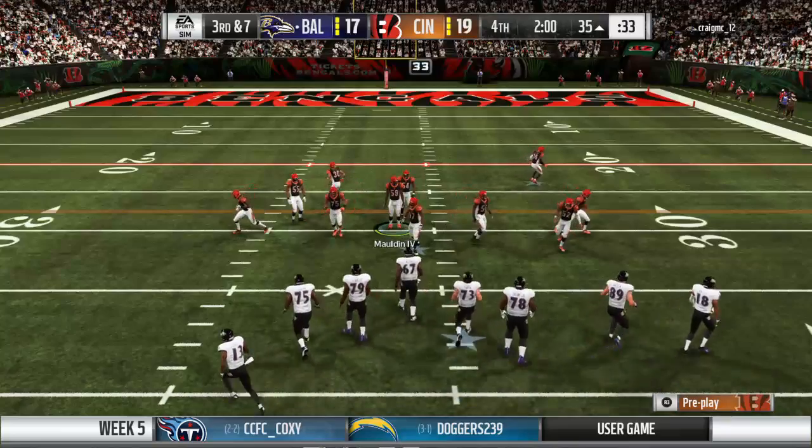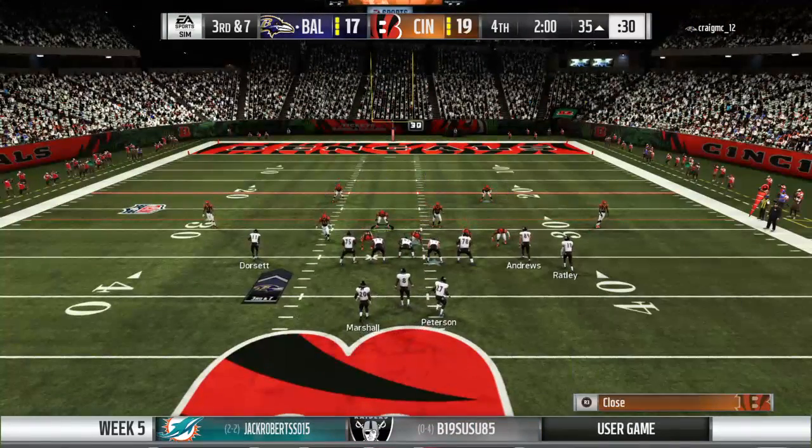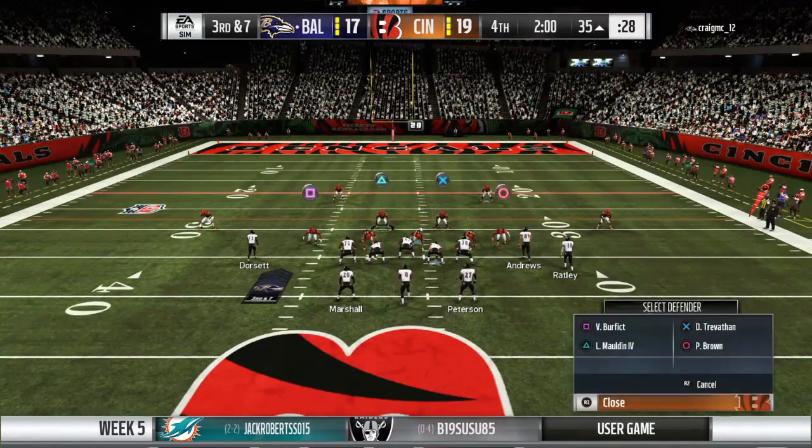One of the bigger plays in the game thus far. The crowd getting into it as we come up on a big 3rd down.